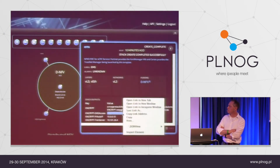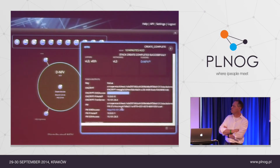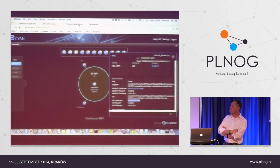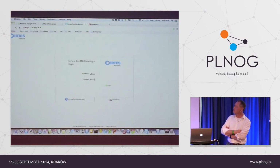Once the virtualized EMS is created, it will show up as a virtual resource as part of this domain. By clicking on this resource, we can open up the virtual EMS for the firewall and encryption engine on separate tabs of the browser.